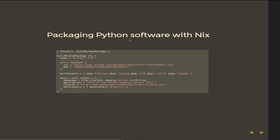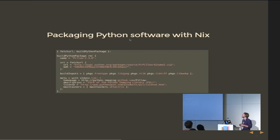This is, for example, how you would package Pillow: provide the dependencies, source, and metadata, and buildPythonPackage will know how to run setup.py build and then setup.py install at the right phases. You can check inside the Nixpkgs repository how it works. It's just like 200 lines for the whole implementation.